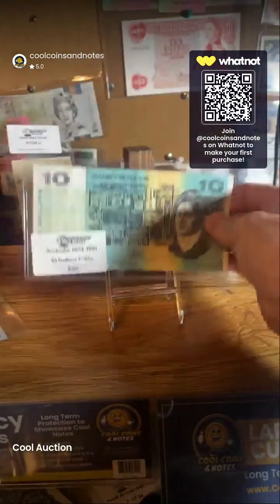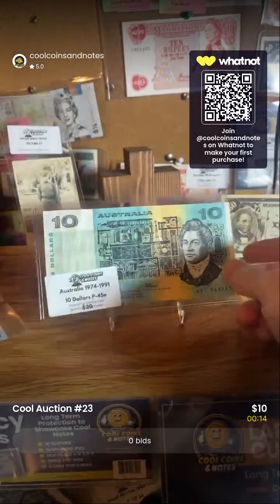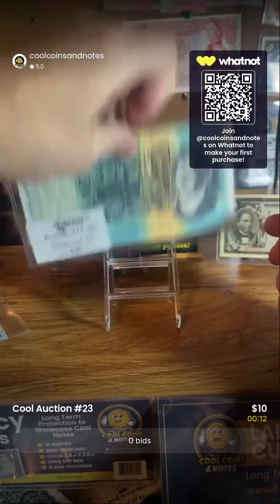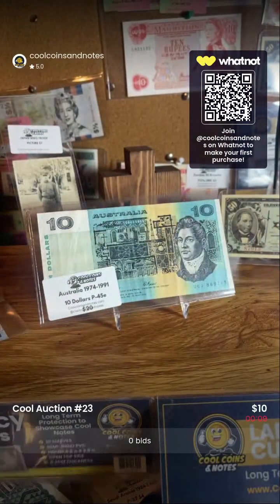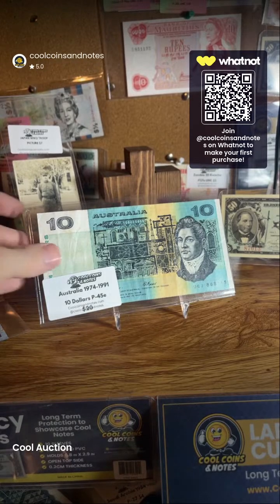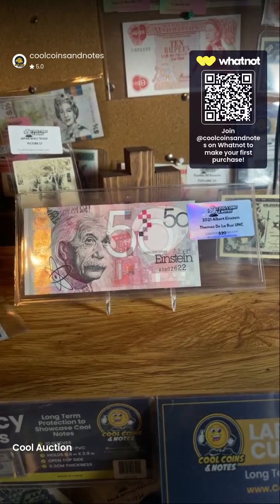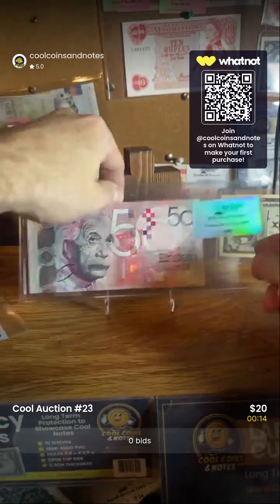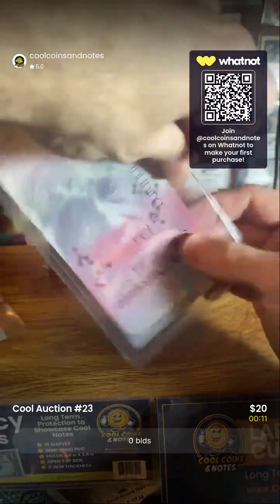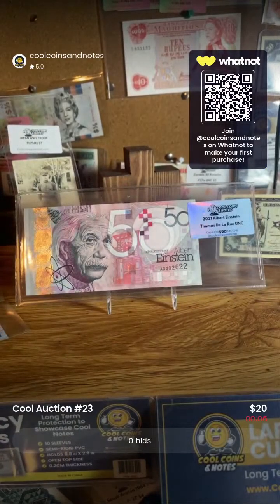We're going to do Australia. $10, 1974 to 1991. $10 Australia. Put all that in bed. 2021 Thomas De La Rue test note. It's for his Nobel Prize. Ever come across one? We have one.